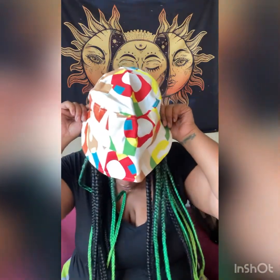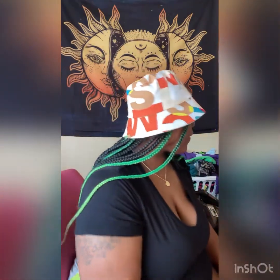Okay. Oh my God. It actually fit. It actually fit. It's on my head, y'all. Oh my God. I have never owned a bucket hat. Cute. I like it. And then with the wallet, the style of the profile. I don't know. I'm weird and quirky. I like this kind of stuff, so it's cute to me.